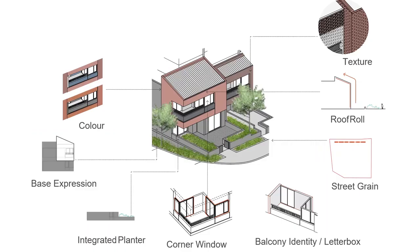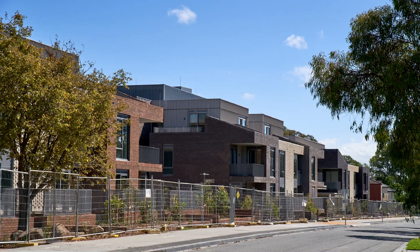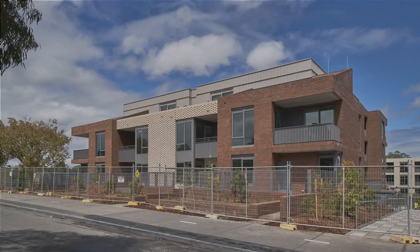And all of those things started to come together with the kit of parts that were applied to this building, particularly around the interface with Markham Avenue, which left us with fine grain, smaller blocks, a lot of those clues around the corner windows, the vernacular.